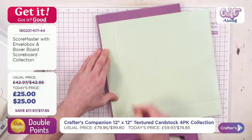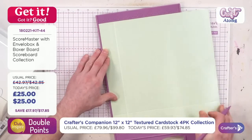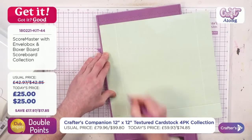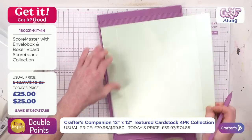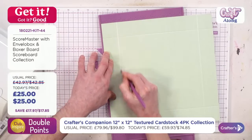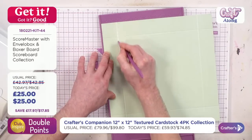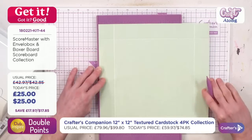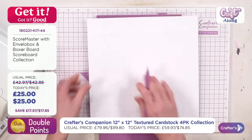When it comes to the depth, it's going to give us a real good thickness of the depth. So we can score all the way around here. And then we can do this bit too. And then before we go on to the actual lid, we're going to do a little bit of decoration on the middle of our base here.